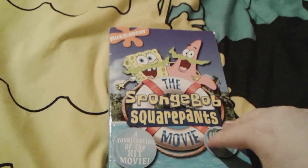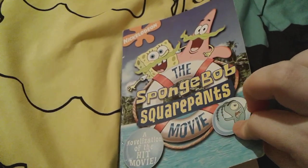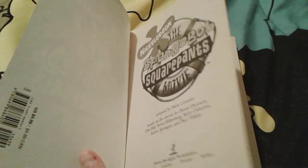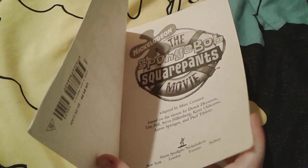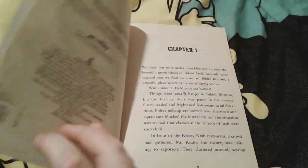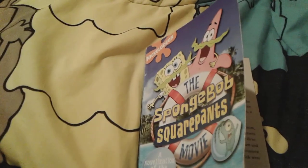Okay, so let's start looking at the pages in this book. It's pretty obvious that this book doesn't have a lot of pictures in it. It mostly just has a lot of words, but there are 8 colorful pictures in here, just like the other 2 novels right here. Once again, this book was adapted by Mark Cirosini and based off of the actual movie, and it was made in 2004, just like the movie was.